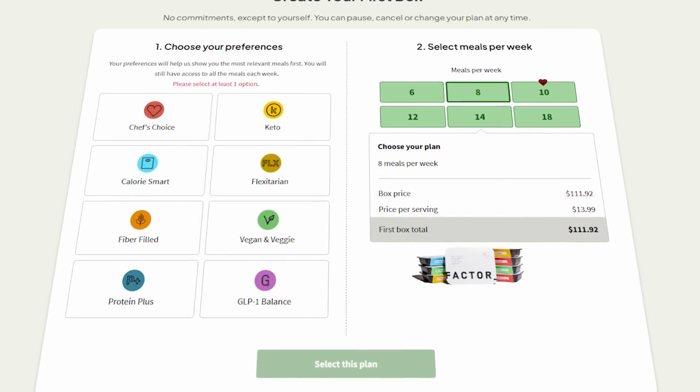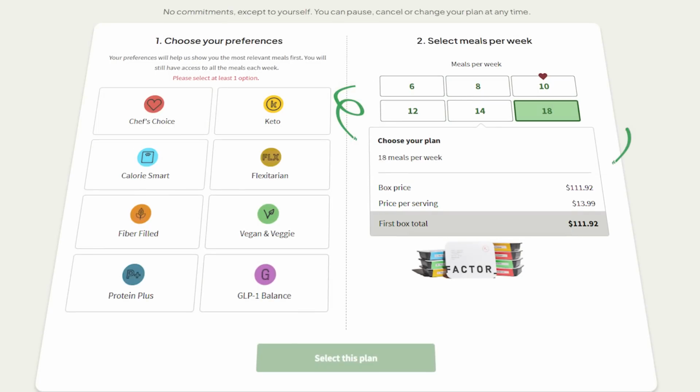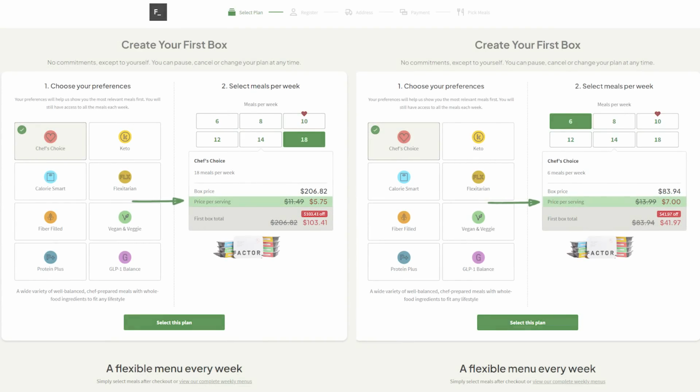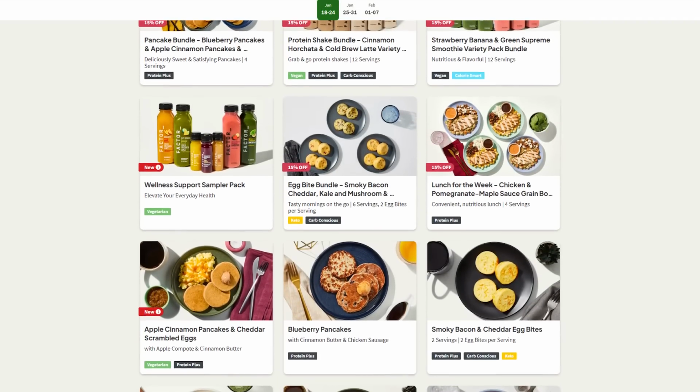Then you'll choose how many meals you'd like to have delivered to you each week. The minimum is 6, but you can get up to 18 meals delivered on a weekly basis, and the more meals you order, the cheaper the price is per serving. Plus, you can order as many add-ons as you'd like for no additional delivery cost.